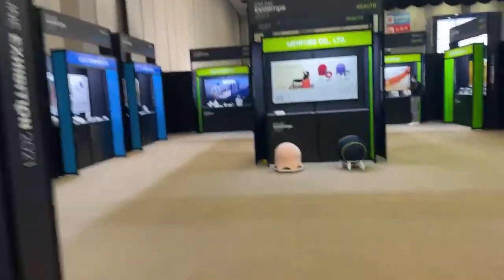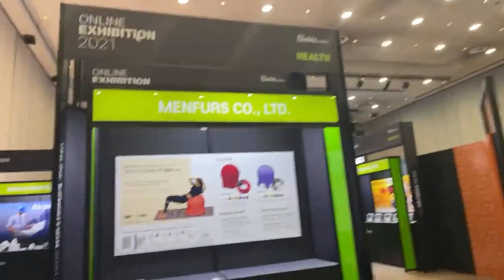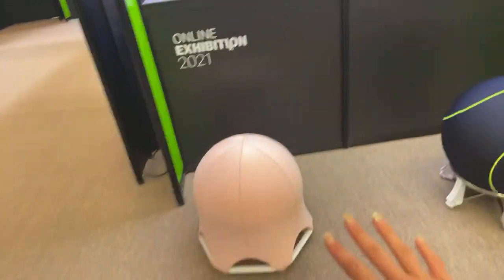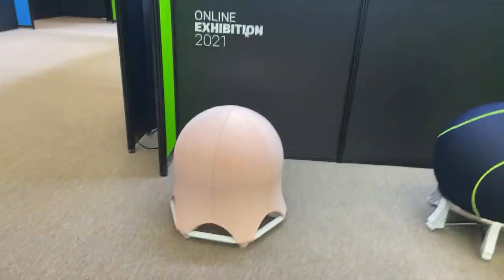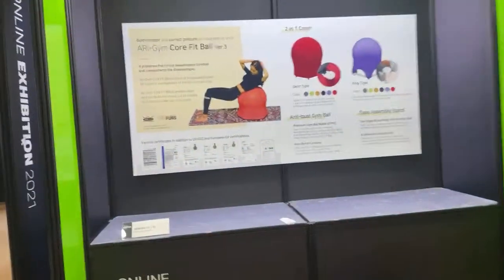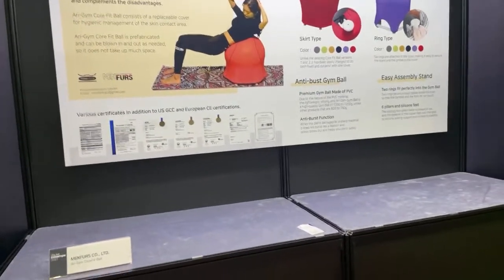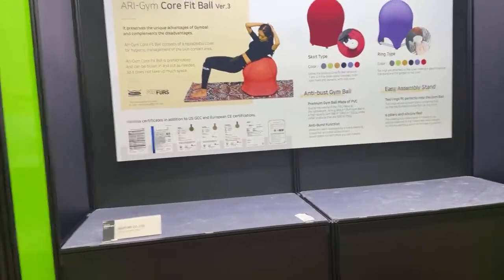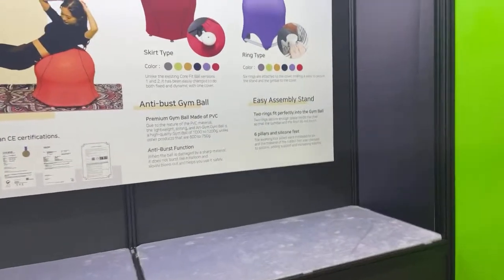Okay, guys, let's move on to this area, which I was really excited to come into. Kind of saving the best for last, health. So we have a core fit ball. I've never seen any kind of ball on a stand like this. I obviously see exercise balls all the time, but have you ever seen one this cute on a little stand? So this is a core fit ball version 3. It preserves the unique advantages of gym balls, but it also complements the disadvantages. There are some annoying things about those gym balls, and this kind of takes care of the disadvantages of them. There's different colors. There's also different ring types.